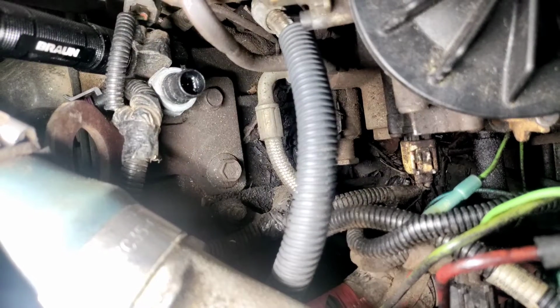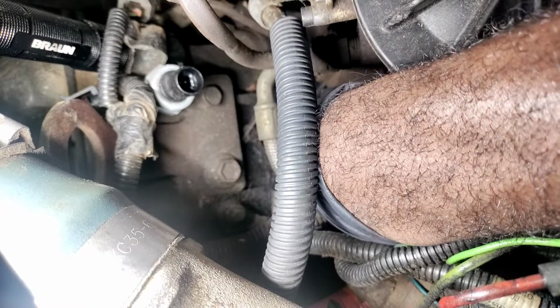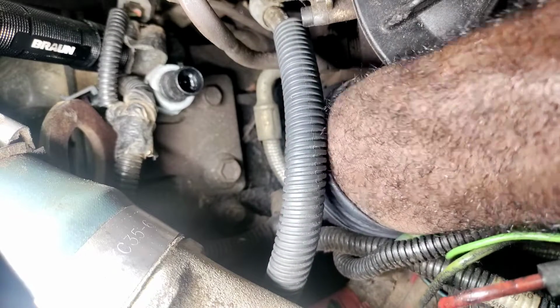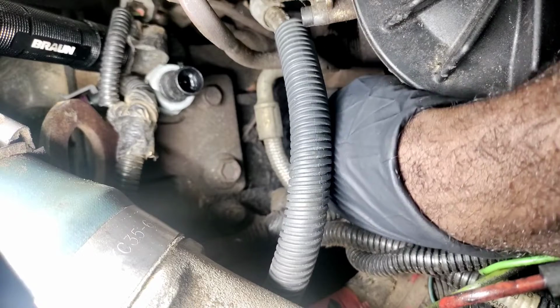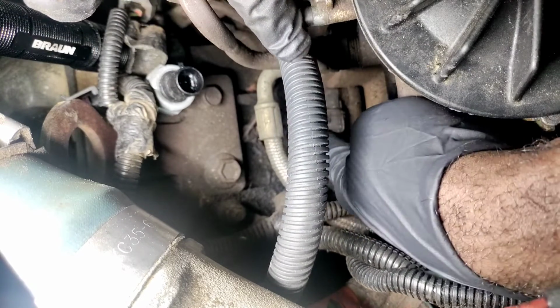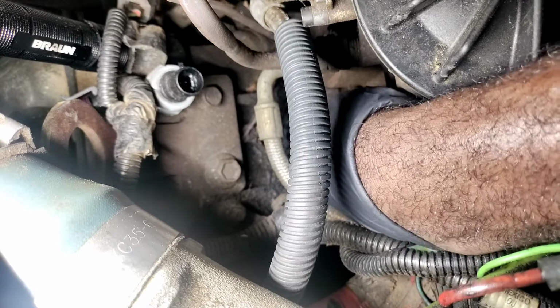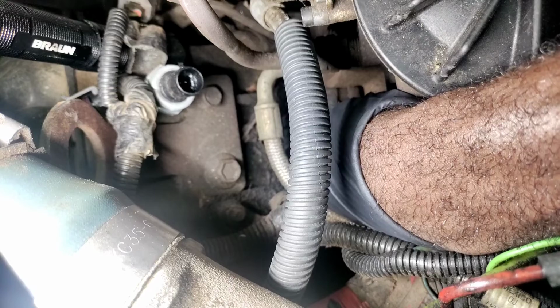Oh man, I can inspect this connector here. Oh, look, it is loose. That's probably why. I thought I checked it. No, the connector itself is loose. So that might be causing our problem.